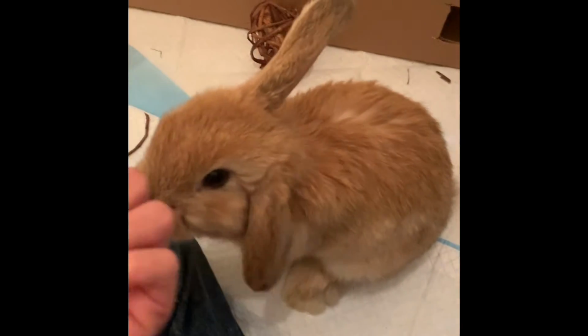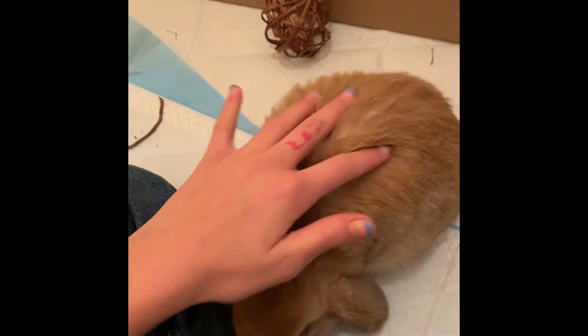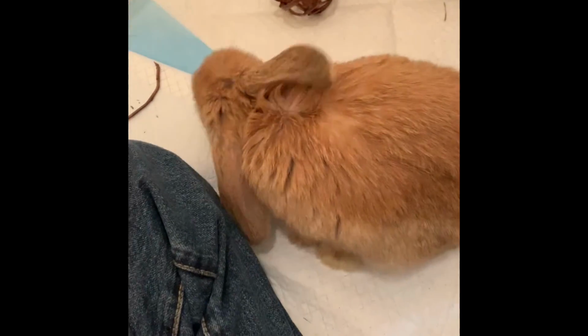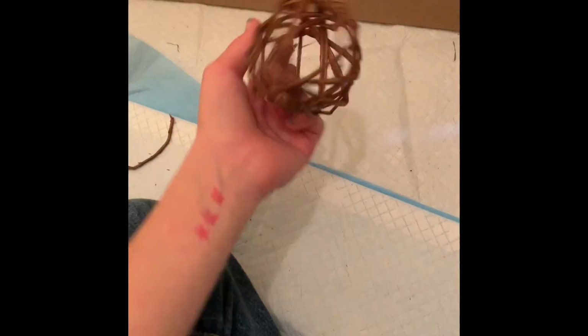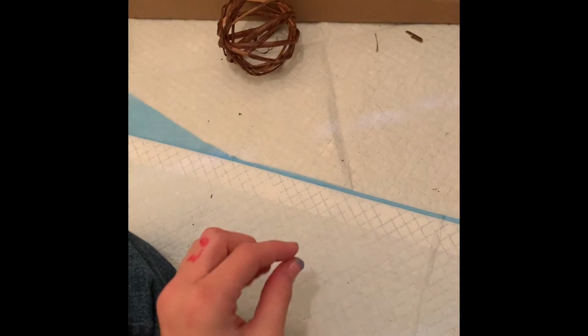So yeah, that's a little bit about Lulu's background. And I don't really know anything about her parents or really her background because I did get her from the foster shelter, so I didn't know anything about her previous owners or what condition she was in, or if she was an outside bunny or inside bunny, or if she was in a cage or anything like that. So I really don't know anything about that or about her parents. So if you guys are wondering, I really don't know anything about that.